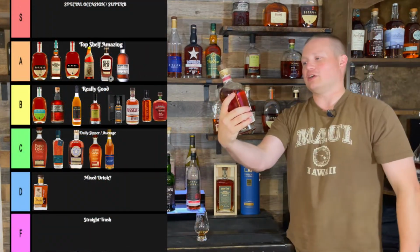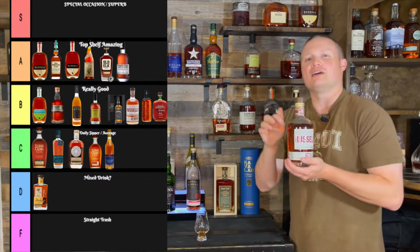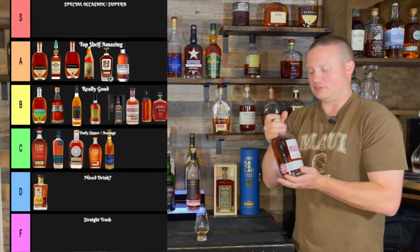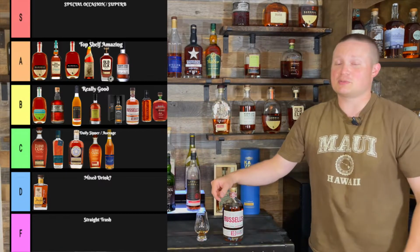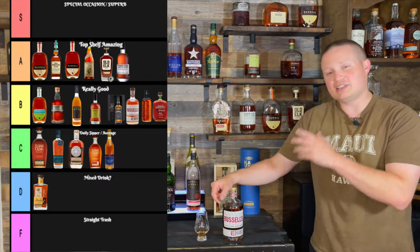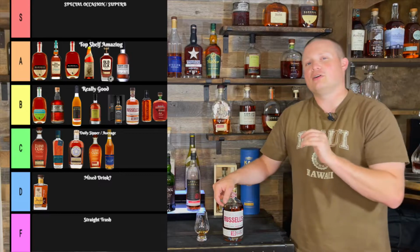B tier, Wild Turkey. Next week we're doing Rare Breed. B tier. If you guys have had this before, let me know in the comments down below. I'd love to know what you think of it and all the other ones that I've done so far. So it's going in the B tier. It's pretty good. Neat, it's pretty good. 90 proof. It drinks maybe a little bit hotter than a normal 90 proof, but still overall pretty good.